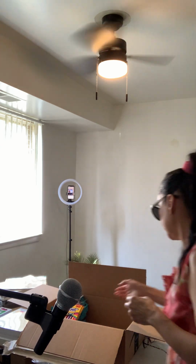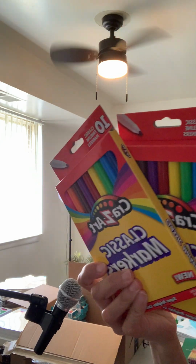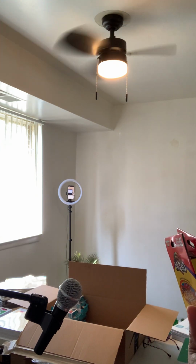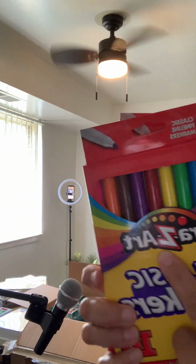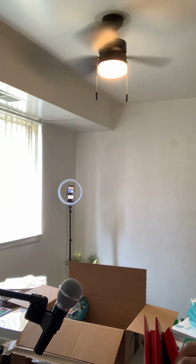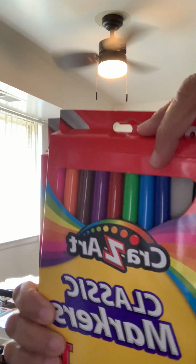And also I purchased markers. So these are some markers. I don't know if they'll be needing these or not, but I did purchase them. So Crazy Art classic markers. I guess that's the brand. Crazy Art. Maybe that's the brand. So Brainstorm TV 1, your brand is your company. Your company is your brand. I just purchased 2 packs of these. And what they look like, they're real cute. And you get different colors.